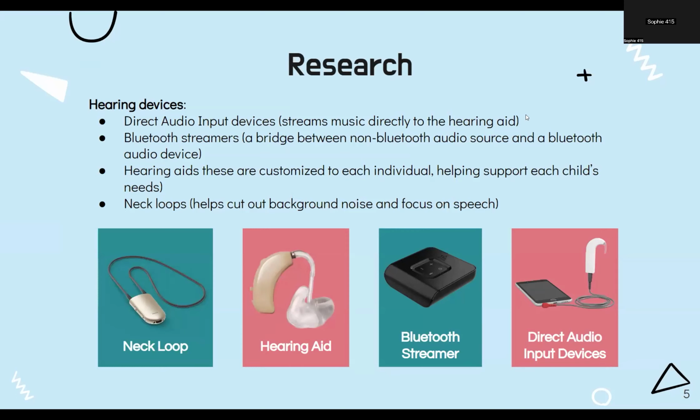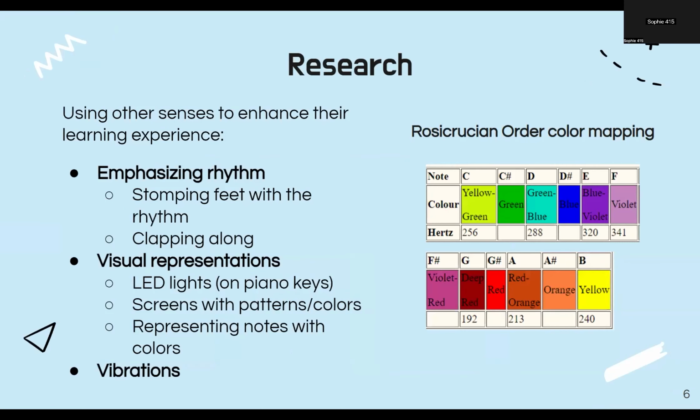Our team first researched hearing devices for the deaf that include hearing aids, neck loops, direct audio devices, and Bluetooth streamers. We wanted to use these to help enhance the deaf kids' music experience, but we found out that these devices aren't meant for detecting music and cannot pick up on some specific pitches. So we moved on to look at using other senses to enhance music. These senses include emphasizing rhythm, representations, and vibrations.